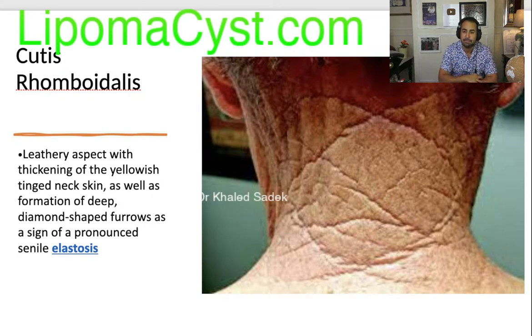The reason this happens with increased sun exposure is that one of the areas we always forget to put sunscreen on is the back of the neck, and those are highly prone areas for sun exposure. So you've got to be careful when you're putting on your sunscreen. Make sure you do the back of your hands, your forearms, your shins, and the back of your neck.